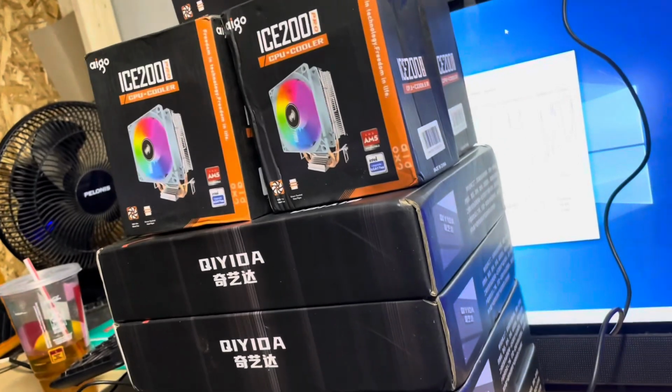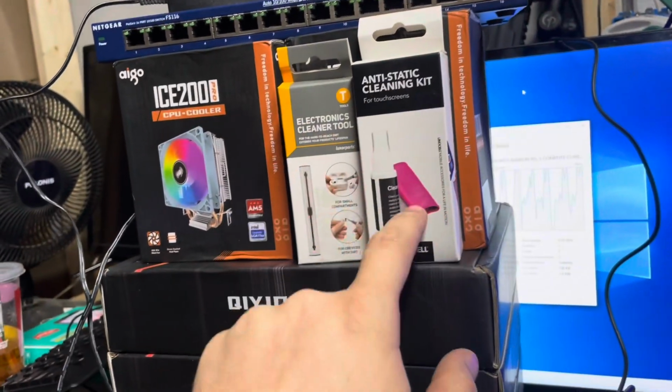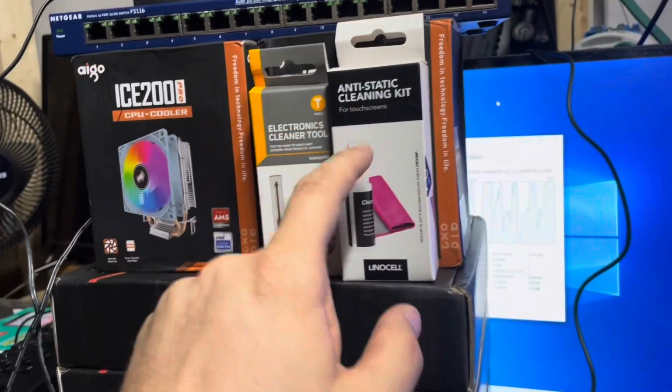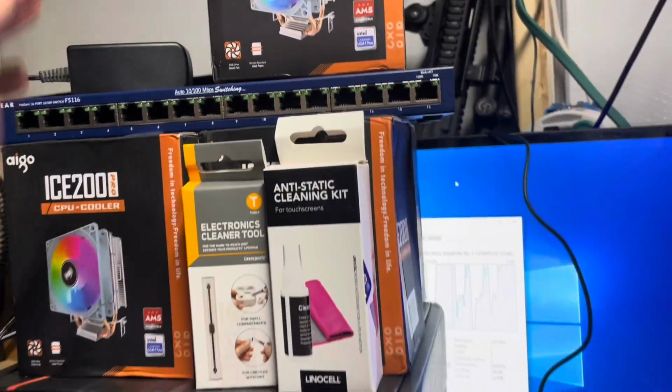Oh, I have another package. Let me get that open. Never mind. Most of that other package was stuff that's not going to the computer shop. But I did get me some little cleaning stuff for doing screens and stuff, because I did not have any for touch screens. But any kind of screens regardless.